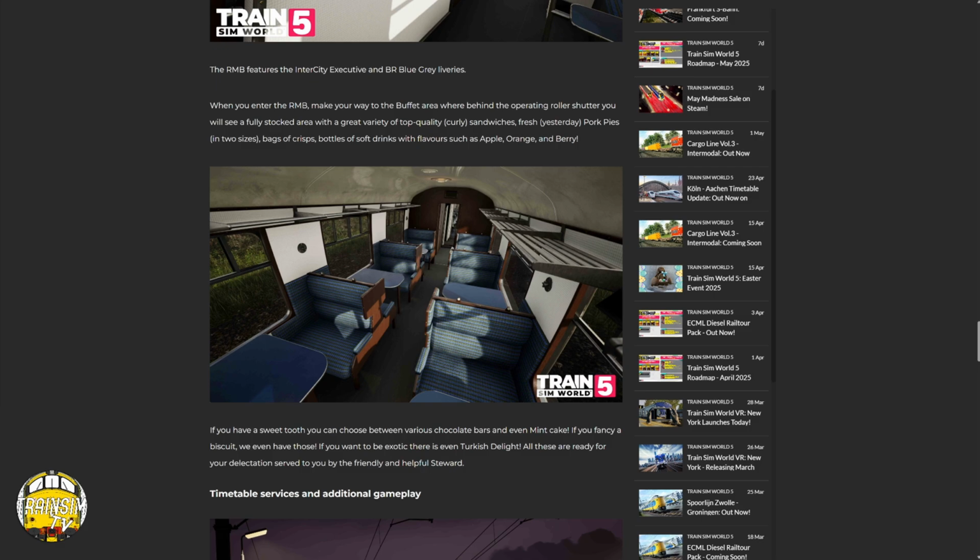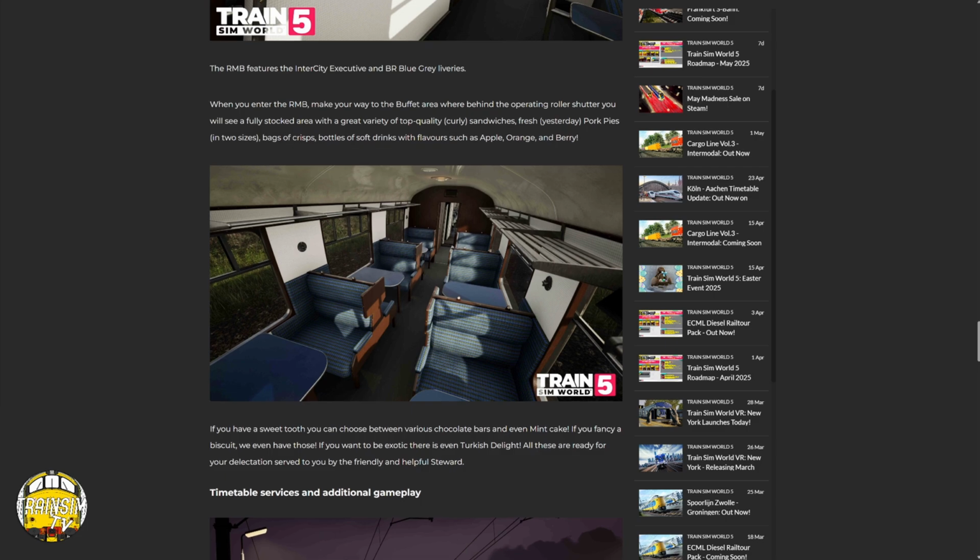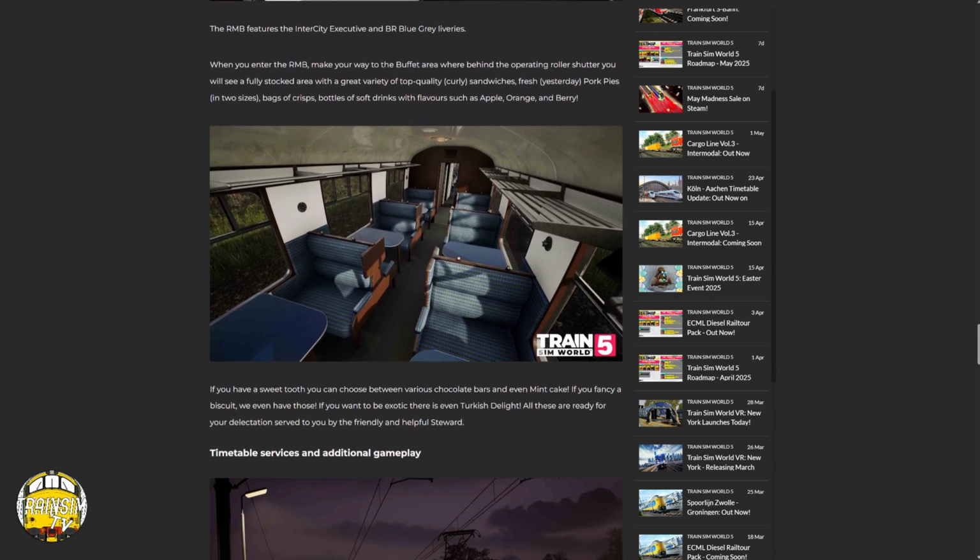If you've got a sweet tooth, you can choose between various chocolate bars and even mint cake. If you fancy a biscuit, we've even got those. If you want to be exotic, there's even Turkish delight. All these are ready for your delectation, served for you by the friendly and helpful steward.